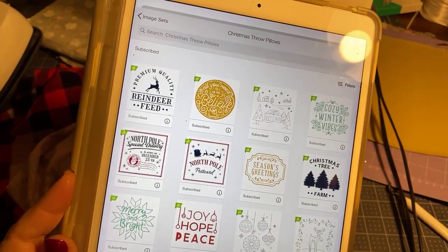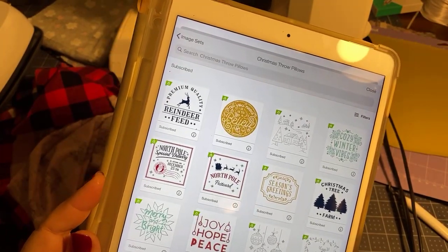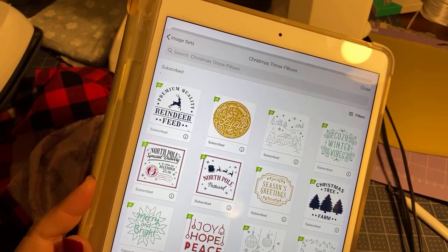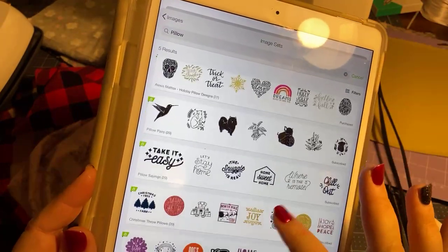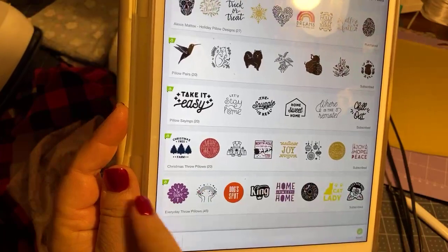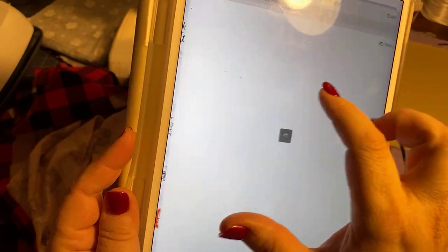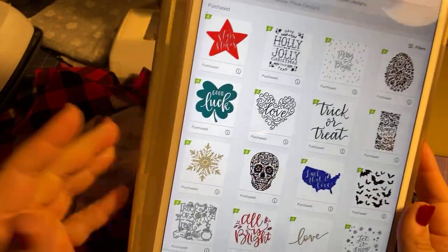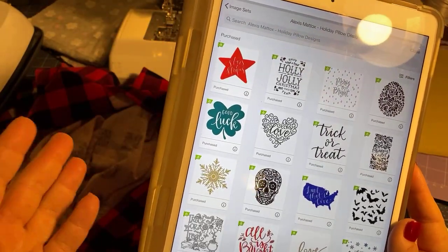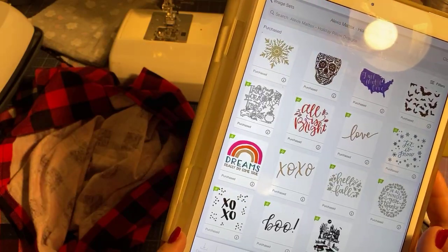did my iPad update? I don't think it did, not today. Although I might not have been paying too much attention. But again, this is called Christmas throw pillows. There's also everyday throw pillows, pillow sayings. Alexis Maddox has a bunch of holiday pillow designs. So there's quite a few to choose from. You don't have to just choose that though. I found a Merry and Bright that I want to show you how to do.